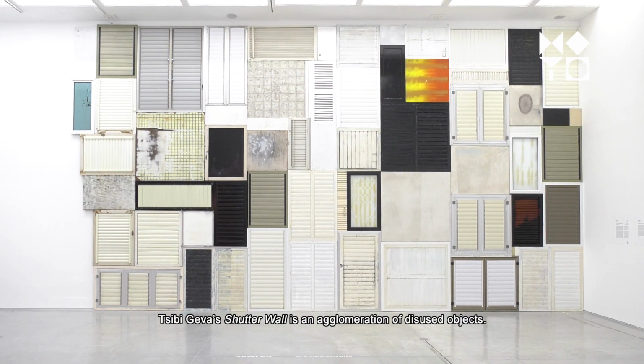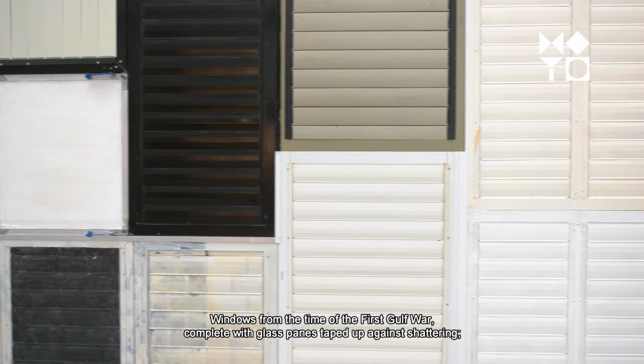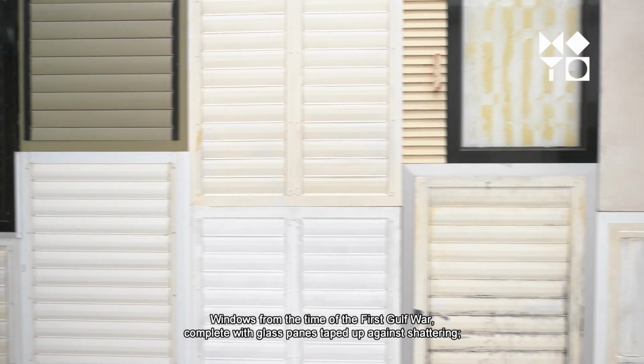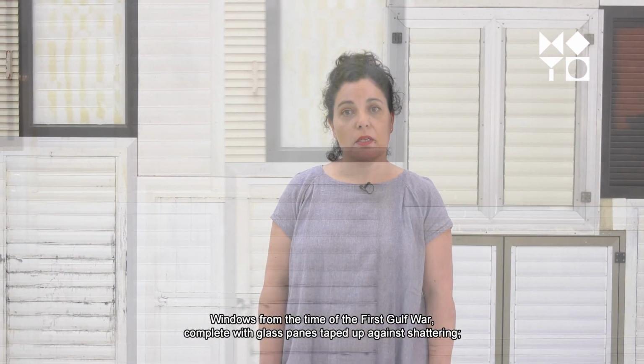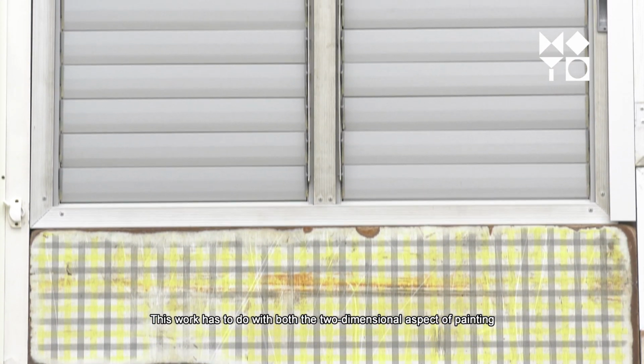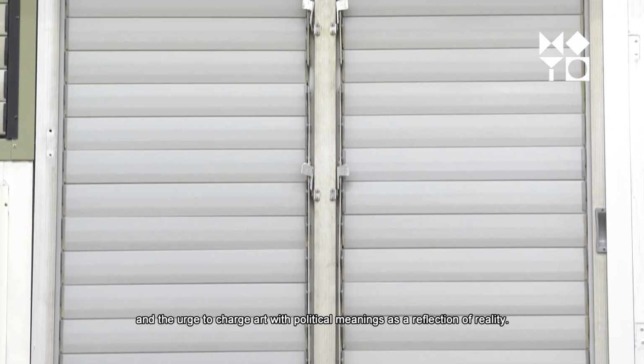Tzibi Geva's shutter wall is an agglomeration of disused objects. Windows from the time of the first Gulf War, complete with glass panes taped up against shattering, and mostly old shutters found on the street after being thrown away. This work has to do with both the two-dimensional aspect of painting and the urge to charge it with political meanings as a reflection of reality.